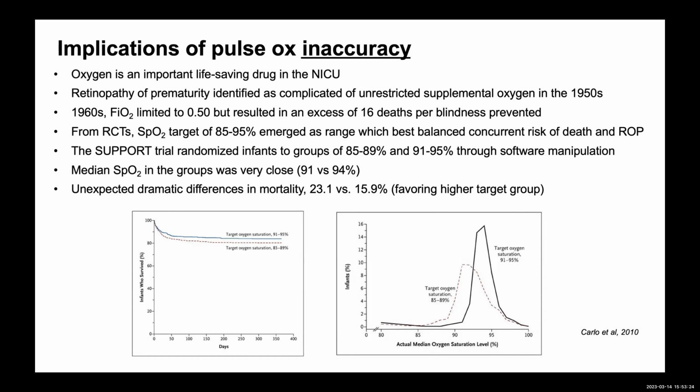There was a whole series of randomized trials that occurred after that, and a widely accepted standard that emerged in the late 90s and into early 2000s was a targeted range of 85 to 95%, which I know sounds strange to those of you who normally take care of adults, but this is what we thought was the best balance of increased risk of death on the lower end of the saturation spectrum versus increased risk of ROP on the high end of the spectrum.